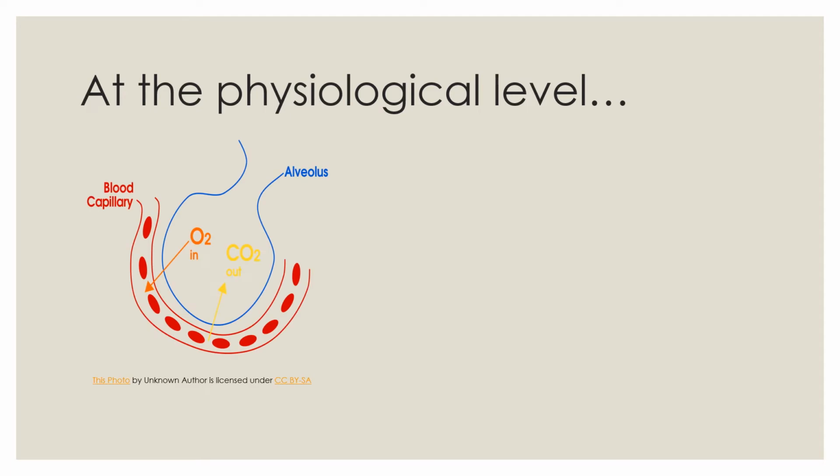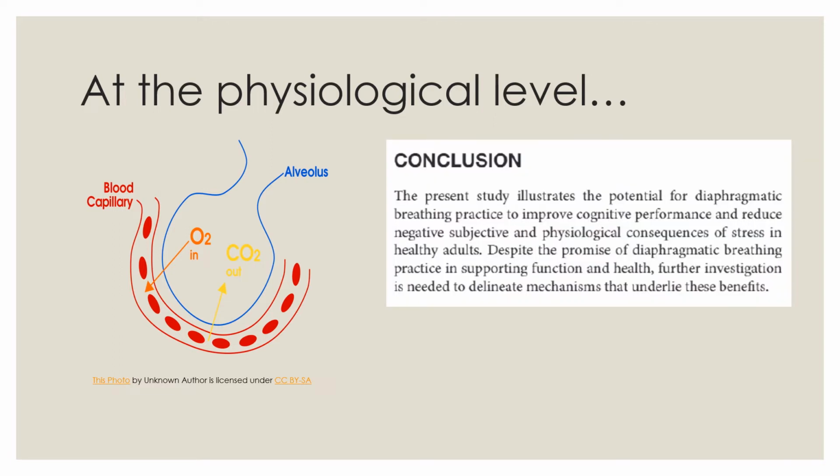As you know, effective respiration relies on the ability of the alveoli to exchange CO2 for oxygen. Shallow or obstructive breathing patterns resulting in incomplete aeration of the alveoli will lead to CO2 retention and lower oxygen levels. Original research published in Frontiers in Psychology in June of 2017 by Chow, Ma, et al. illustrates the potential for diaphragmatic breathing. Remember that this can be the same as controlled breathing. Practice to improve cognitive performance and reduce negative subjective and physiological consequences of stress in healthy adults.